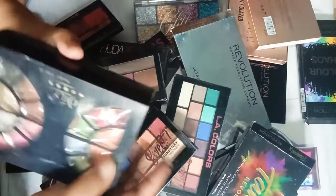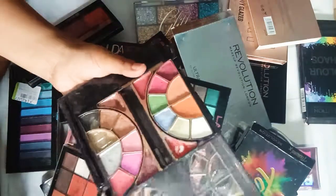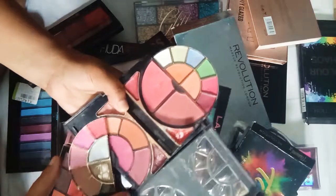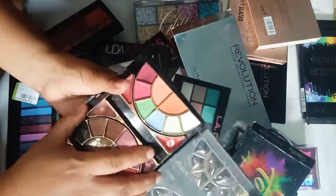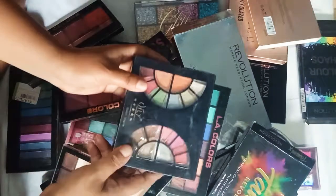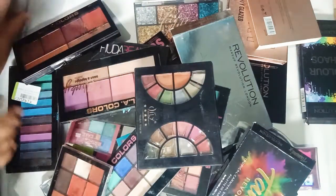This was gifted to me by my friend, and honestly, this was my first palette which had color eyeshadows on it. This is how it looks like. This is so nice. But these are only for beginners. If you are into creating good looks and all, this will not work because it does not have pigmentation. If you layer over another color, it washes off. So that's all, guys.